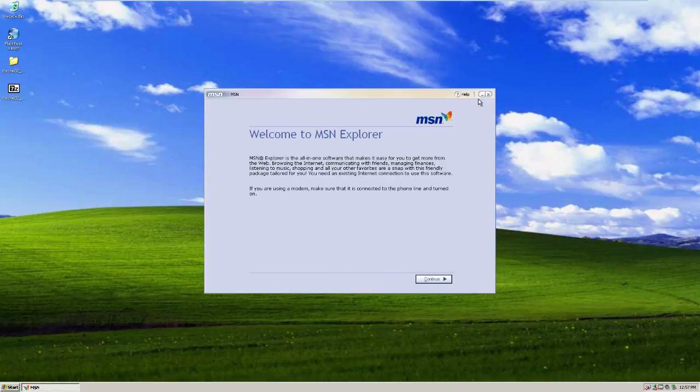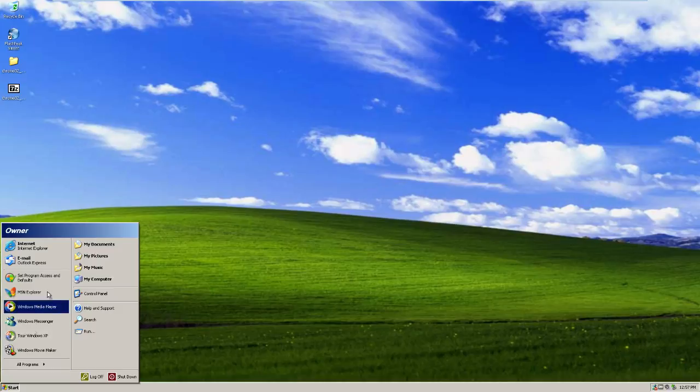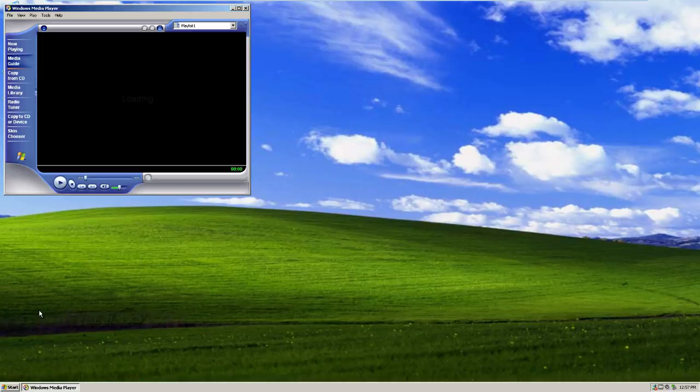It's the only one the browser needs to communicate. Yeah, I'll deal with that later, but that's MSN Explorer. That's a program I've never heard of. Windows Media Player.